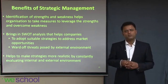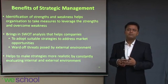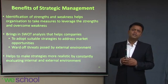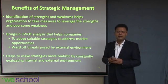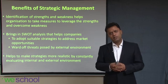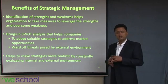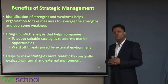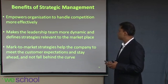So constant comparison of both internal and external environment, and review of that process, helps you to take corrective measures and improve your areas for development. If you are identifying some weaknesses in some of those areas, whether it is sales, marketing, customer service, your HR processes, or the manufacturing processes, you are able to clearly understand and recognize your strengths and weaknesses by comparing the internal and external environment.